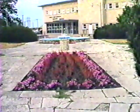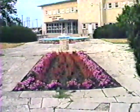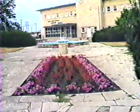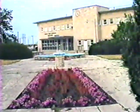Little patio area here with the flower beds. The stone statue there in the middle is a sundial with a profile of Chief Wapello on it, and then of course in the back is a look at the Ottumwa Railroad Station. Now it's the Amtrak station and the Wapello County Museum.